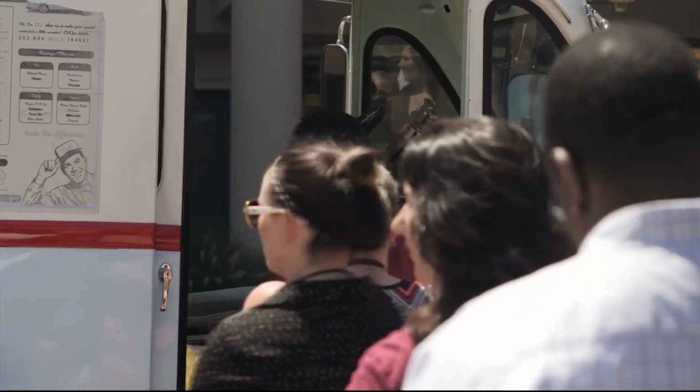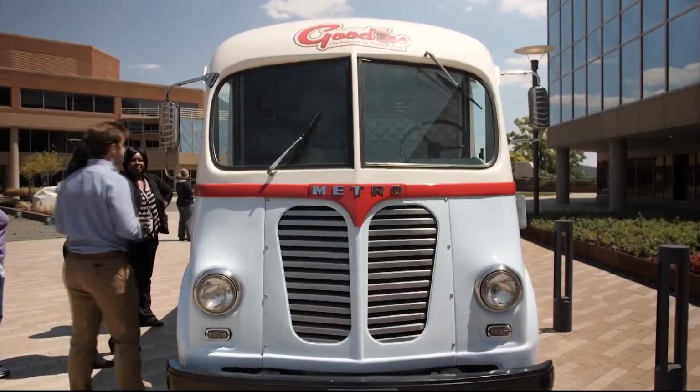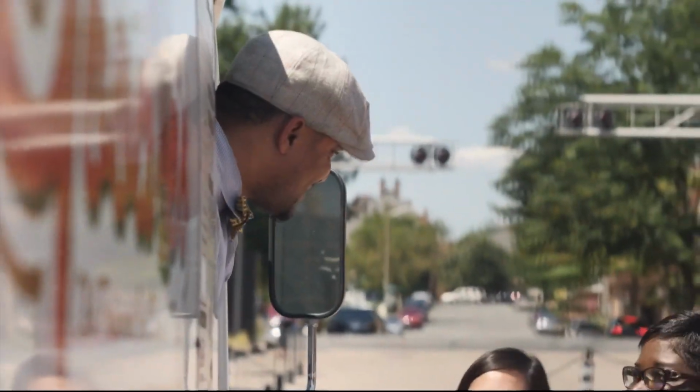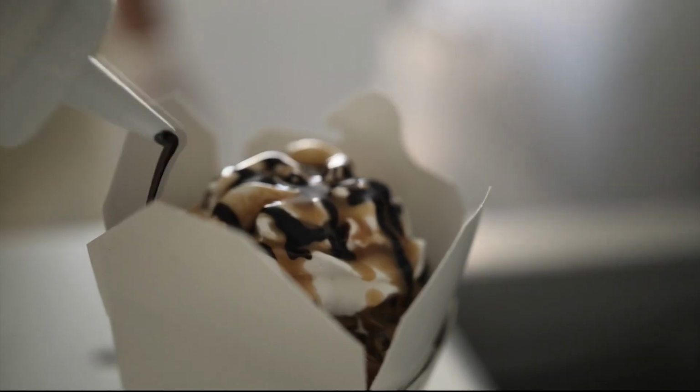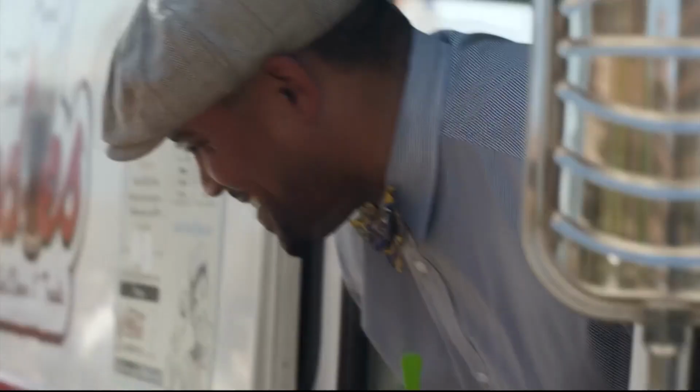So it all started with Gigi. Goody's Frozen Custard and Treats began in a vintage 1952 Metro van. The name speaks for itself. Goody's offers the sweetest and creamiest comfort treats with their legendary Wisconsin-style vanilla bean frozen custard.